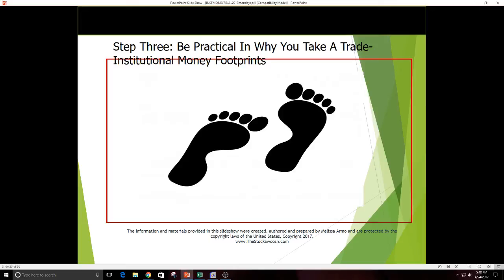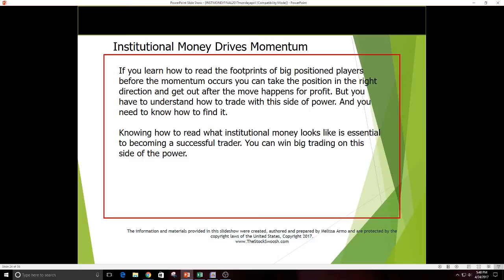Not something where I have to take some massive, massive risk, okay? I want to get a big move. So in order to do that, I've got to have momentum. What creates momentum in stocks? Big positions, institutions, because they're the ones that take the big positions, okay? So if you learn how to read the footprints of big position players before the momentum occurs, you can take the position in the right direction and get out after the move happens for profit.